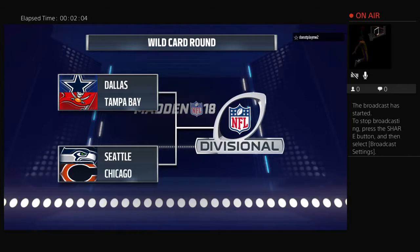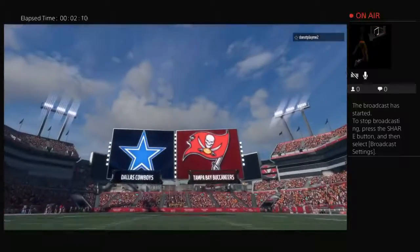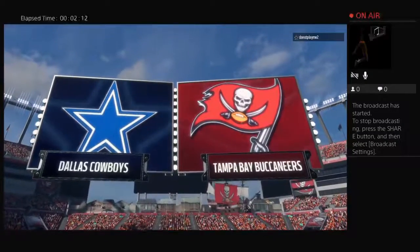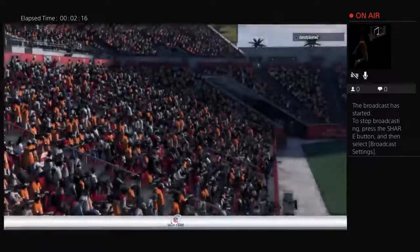Everybody, I'm Larry Ridley, and this is the NFL on EA Sports. The stakes have been raised here in the wildcard round as it's time to win or get an early start on the offseason. It's the Cowboys going up against the Buccaneers.